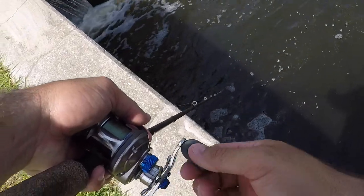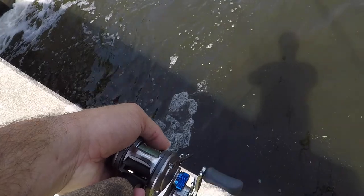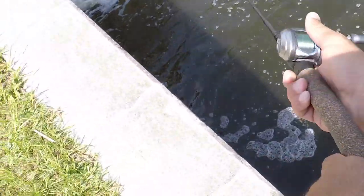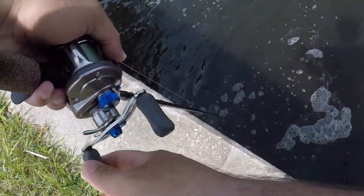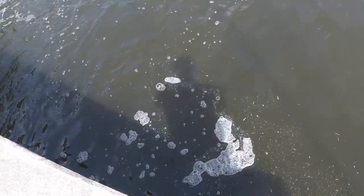Had another snook right on the seawall. They like it real fast. I was literally pulling it out of the water and he came and smacked it, missed the hook by like an inch. Oh, just got hit again. Oh, killing me.